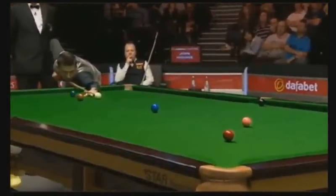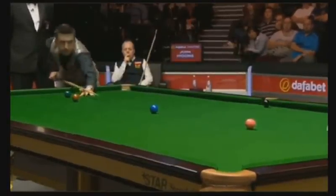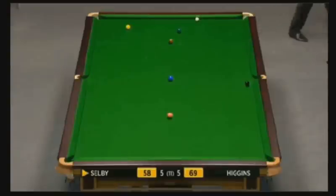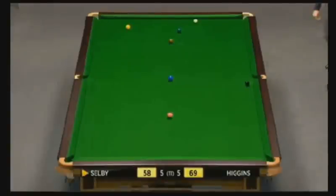Well, this is a shot you'd be setting up in practice and playing for hours in the club, but this is where it matters. Well, it's a good pot, but where he didn't want to finish was bang on the baulk cushion. Unbelievable where these things can happen. That bounces another 3 or 4 inches. It's probably game over.